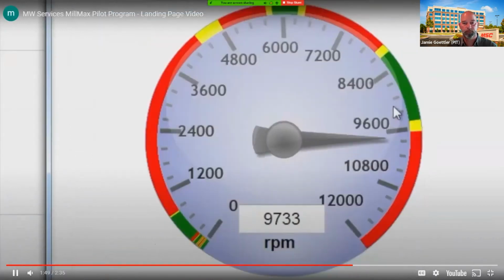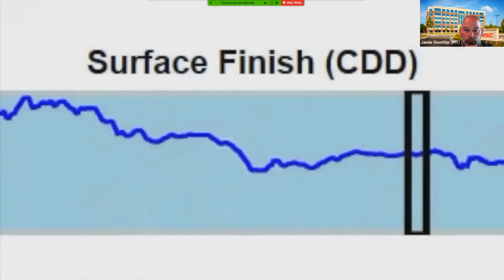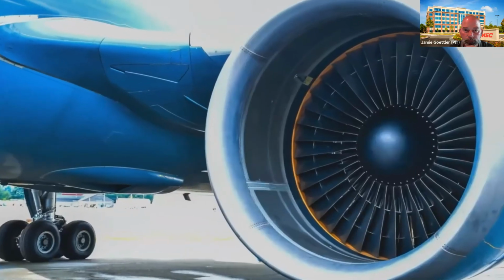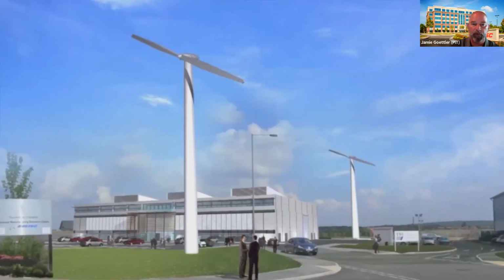It generates a dashboard that calculates the precise stable speed, feed rate, width, and depth of cut for maximum performance. It also determines the best speeds for surface finish and accuracy. You will always know where to run. This patented and proven technology is in use at the world's largest manufacturers.